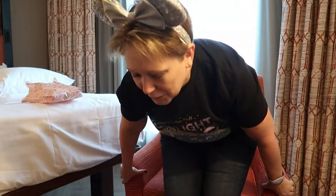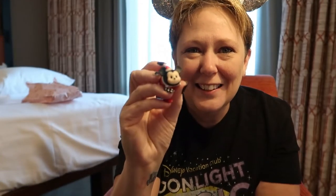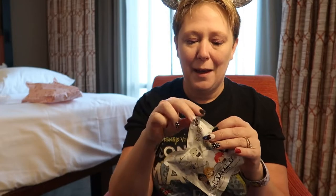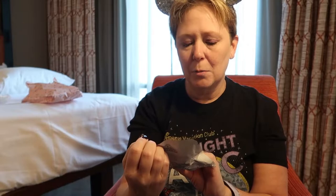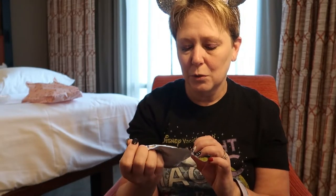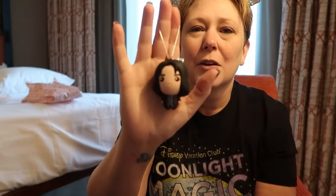I'm just gonna move a little closer here. Okay. So, got this cute little Zoom Zoom. This little Mickey. And I'm just gonna open it as we go. I have a Harry Potter ornament pack. I don't know what all the options are in here, but from the front, I think Dumbledore would be cool, or Snape. And I got Snape. That's awesome. This will go really well on my Harry Potter tree.